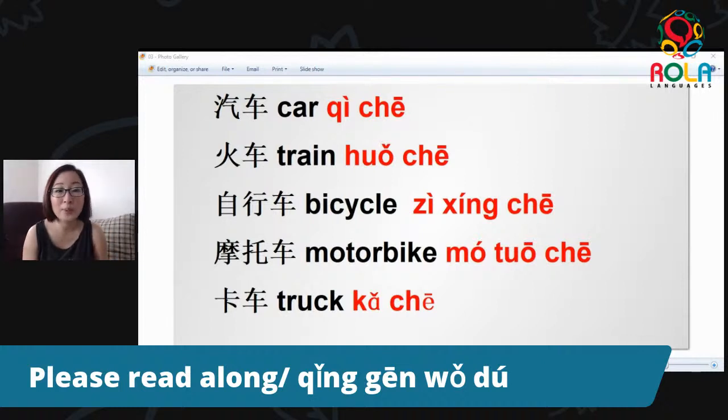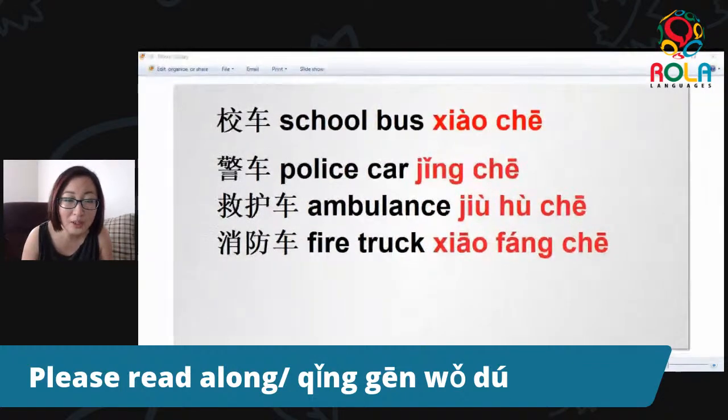Now you can see that basically every kind of vehicle has 车, no matter whether it's something you have to drive or something you have to ride. And that means something, which you will see in a moment. And next up, let's look at some functions of cars.